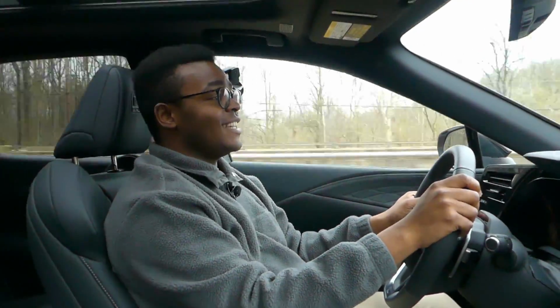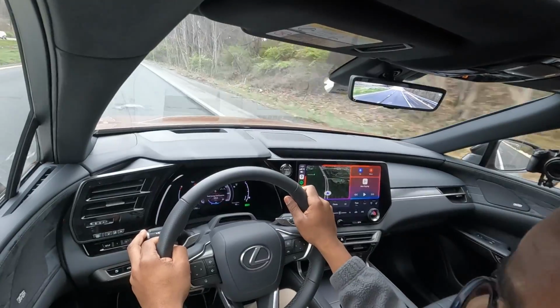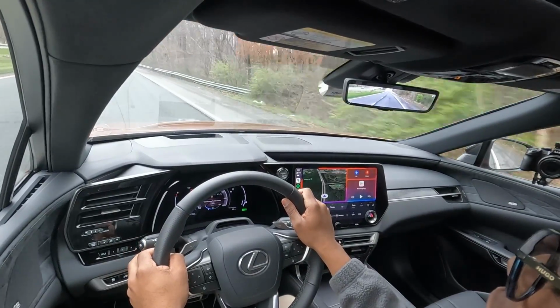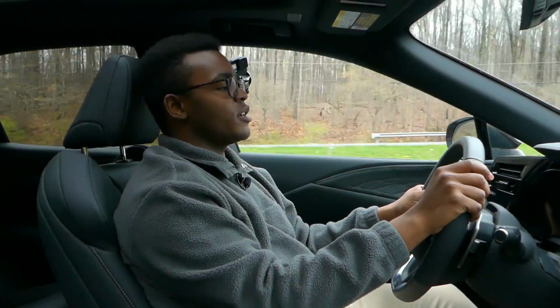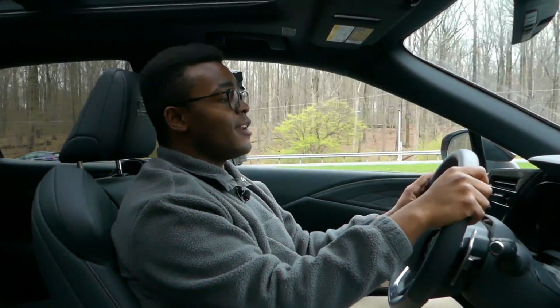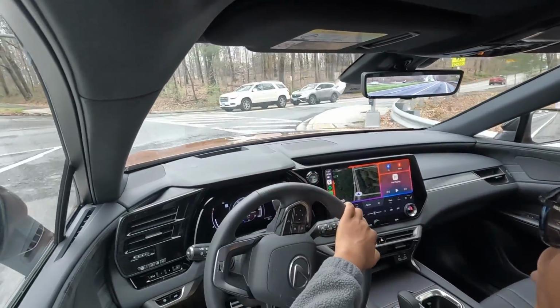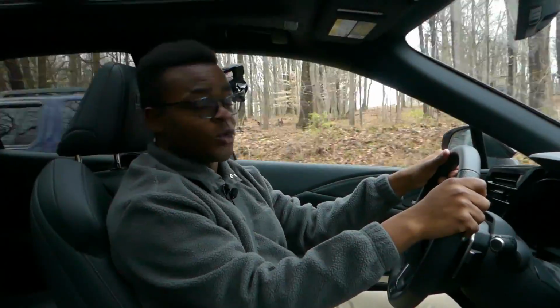It sounds good. It gets up to speed. It gets up to high speeds very well. It does sound like a 4-cylinder at higher speeds though. Unfortunately, these two slowpokes are gonna get in front of our fun time, but it does accelerate very well. You barely hear the engine, but when you do hear it, it sounds like what it is, and that's a 4-cylinder.